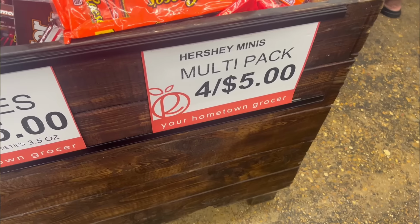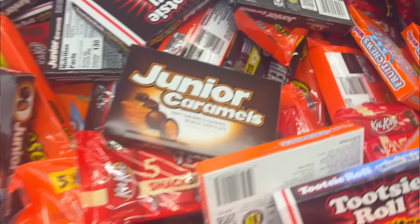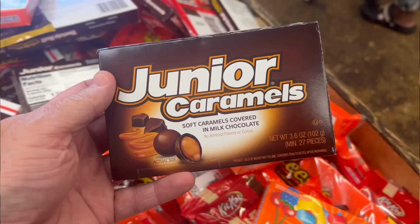For our dessert, this is one that I had a hard time with. One of the things that I was finding at Piggly Wiggly was that the Best By dates were really limiting me, but I didn't want to just start violating the rules just because. So the wife came over and got me and said, hey, I think I found something over here. So I went over and she had found these junior caramels. These are chocolate coated caramels, and I think that is going to be a perfect way to round out this meal.